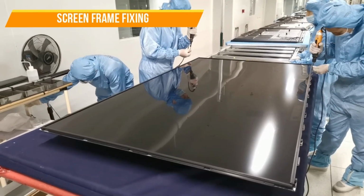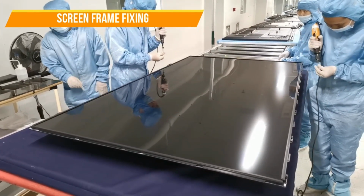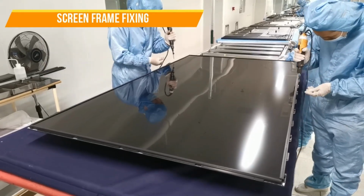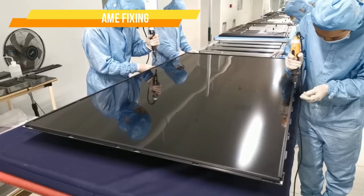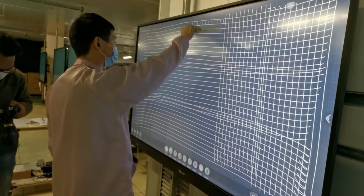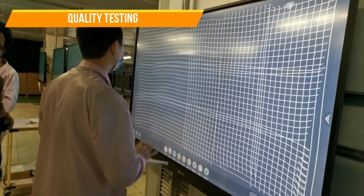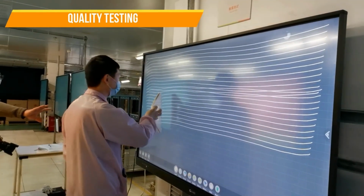The last step is fixing the frame. After that, a completed product will be made. To ensure stable quality, we will carry out strict quality tests such as aging test, touch function test, etc.